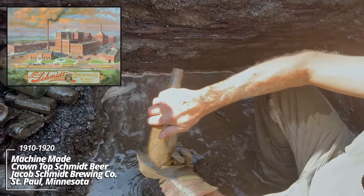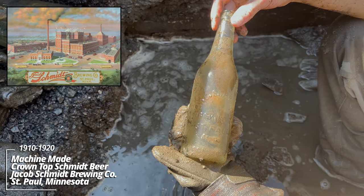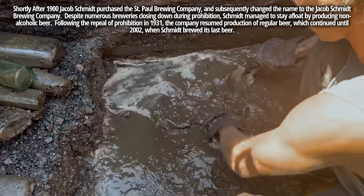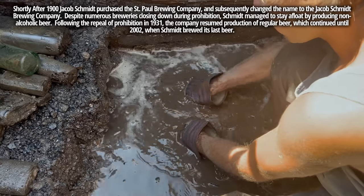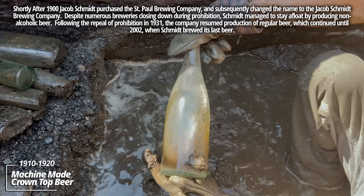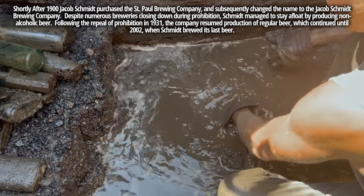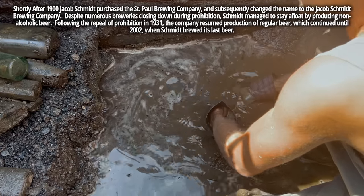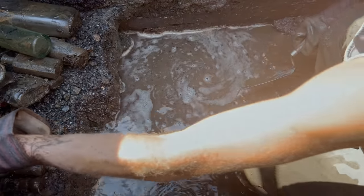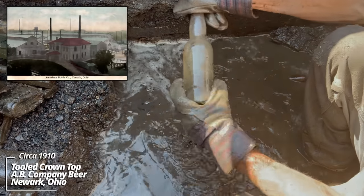Whoa. Machine made, Jacob Schmidt Brewing Company, St. Paul, Minnesota. Machine-made beer, no writing. Barely having to dig, just pull bottles out. Liquor flask, machine-made. Tool top beer.